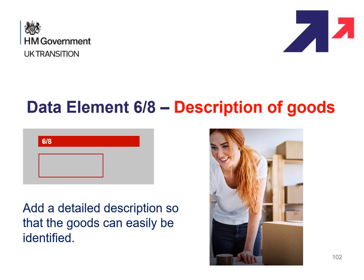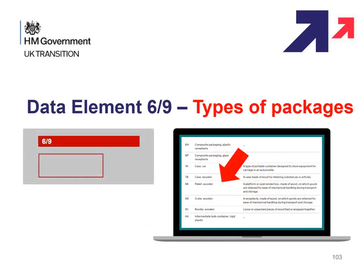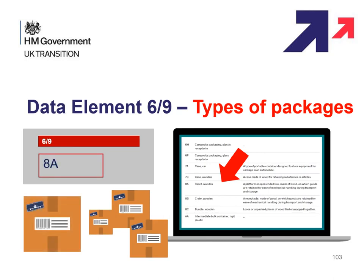6/8, and add a detailed description so the goods can be easily identified. Describe each item accurately. For example, men's cotton shirt. Generic descriptions like clothes, stock numbers or print design descriptions are not acceptable. 6/9, and this could be a box or a bag. Enter the code that relates to the packaging. For example, a plastic box is code 4H and a wooden pallet is 8A.